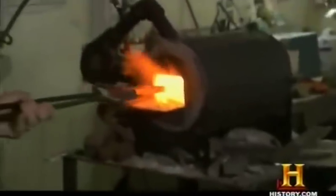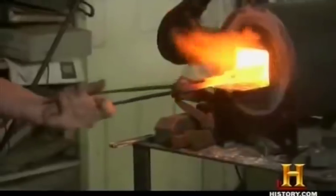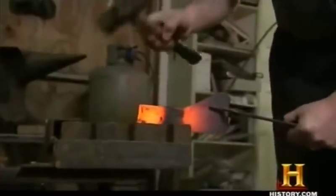In the spring of 2001, a request from a friend in the armed forces put Ryan Johnson on the path to improve the technology of the tactical tomahawk. He wasn't interested in a historical reproduction. What he wanted was a modern-day tomahawk. He wanted a battlefield tool.